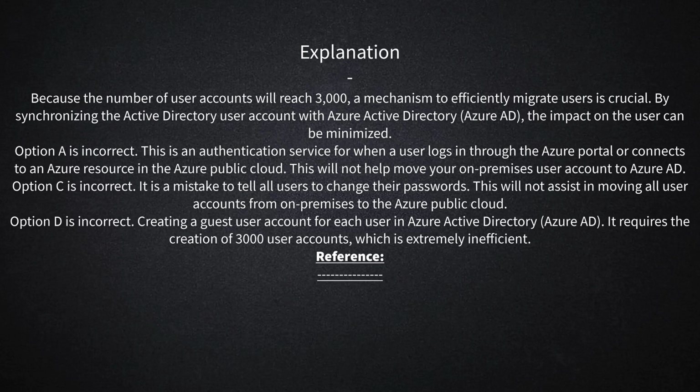Option A is incorrect. This is an authentication service for when a user logs in through the Azure portal or connects to an Azure resource in the Azure public cloud. This will not help move your on-premises user account to Azure AD.